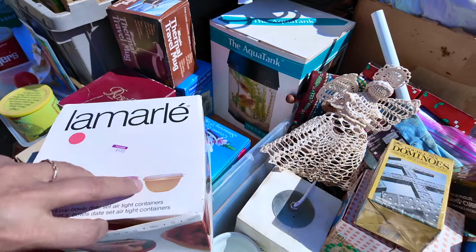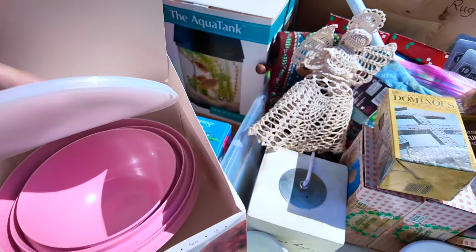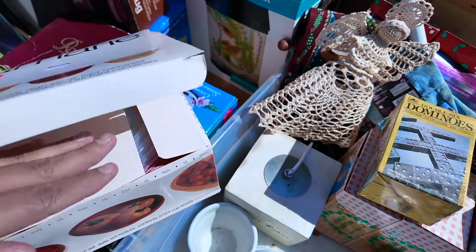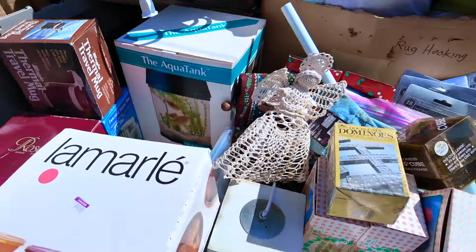And then I saw this little Tupperware set. My customers on Facebook really like this kind of stuff. They're really nice. It was a 3-piece set and they had date markers on the lids. I had no idea how much it was, but I figured I'd go ahead and pick it up anyway because something like that I can sell for $6 or $7 on my page.